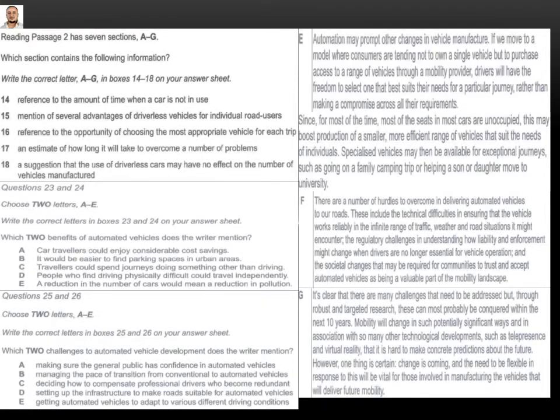G, it's clear that there are many challenges that need to be addressed, but through robust and targeted research, these can most probably be conquered within the next 10 years. Okay, 17 says an estimate of how long it will take to overcome a number of problems. We have challenges, which means the problems here, and to be conquered means to be solved within the next 10 years. That means within the period of 10 years, which answers number 17. So 14, as you remember, 15, 16, 17 and 18: 14 is C, 15 is B, 16 is E, 17 is G, and 18 is D.